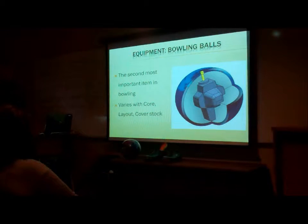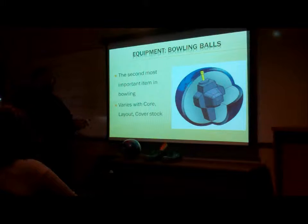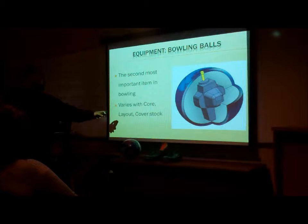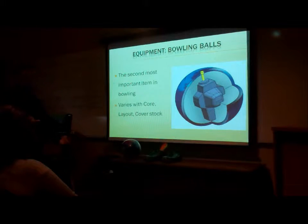And each bowling ball varies with core, layout, and cover stock. So even though you and your best friend might have the same bowling ball, on the outside it might not be the same bowling ball with the layout. So that's one thing to keep in mind when you go to the bowling alley.